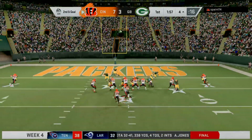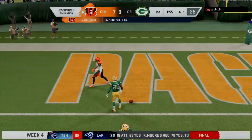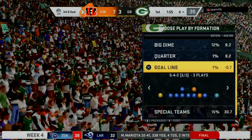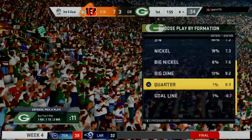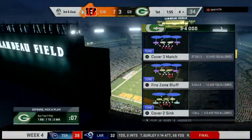2nd and goal from inside the 5. Now a 2nd down throw into the end zone, but it's incomplete. Good. When you've got your backs in the shadow of your goal line, you've got to be physical in that situation because there's not a whole lot of space, not a lot of wild plays that can be run there. It's put up or shut up time. Defensively, nice job just to make sure they didn't complete it on that play.